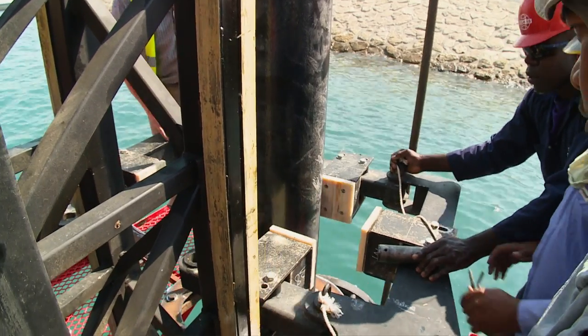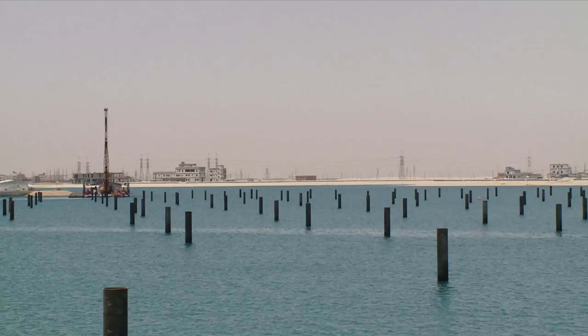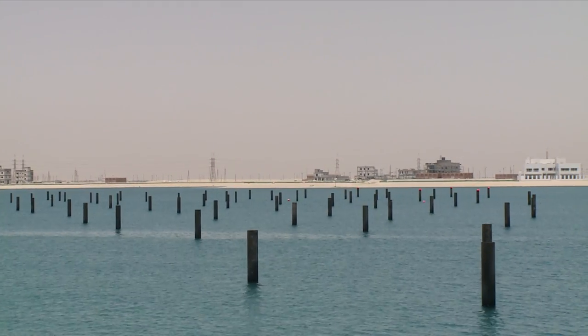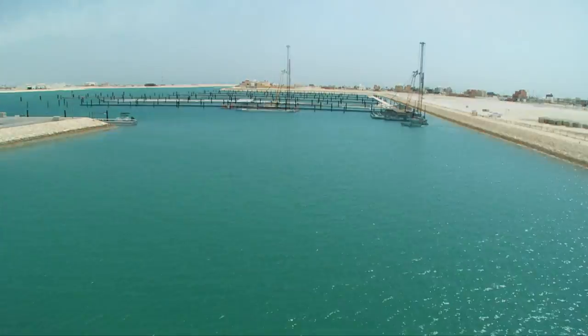With the success of driving in the first pile accurately, they start to make the marina. Now, all they have to do is replicate the process to plant 459 more piles. With painstaking accuracy, it takes time to drive all the piles in.